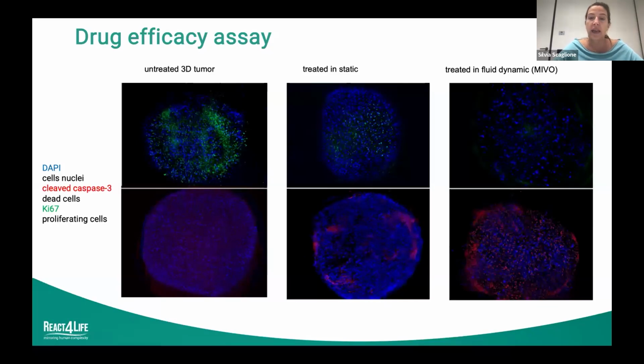In this case, we stained in green proliferating cells, and we stained in red the dead cells after the administration of the drug. Interestingly, after the application of the drug in the 3D tumor model cultured in steady condition, we still observed many proliferating cells, especially in the inner part of this millimetric tumor model, and some dead cells, especially in the external part of the tumor.